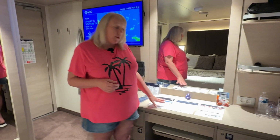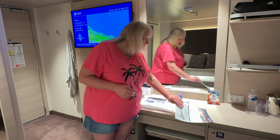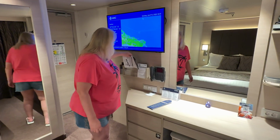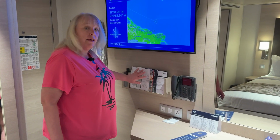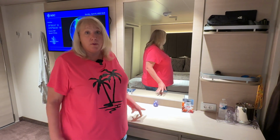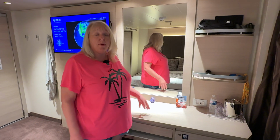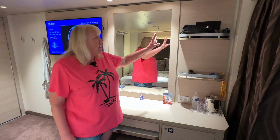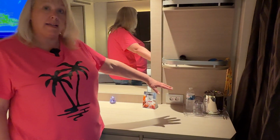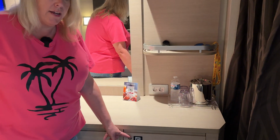You have your paperwork here. And like I said, what I do is I take our paperwork, put it right in the shelf, and keep it out of the way. There's plenty of room here to do computer work, to put your makeup on, whatever you may need. 2 shelves here, and then you do have 2 European ports. Ice container, and you have a fridge down here.